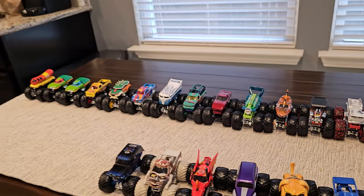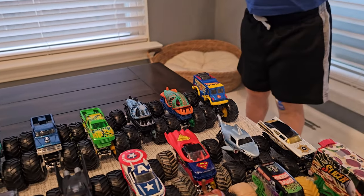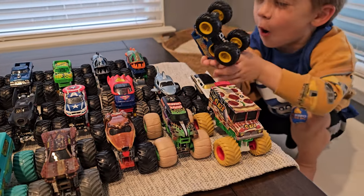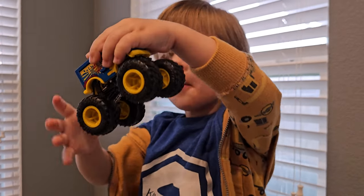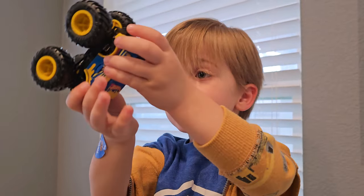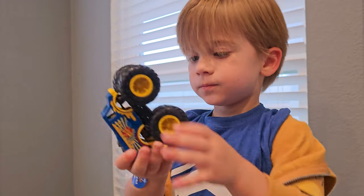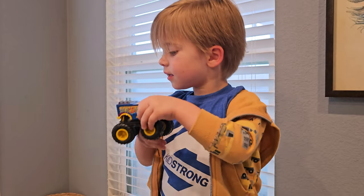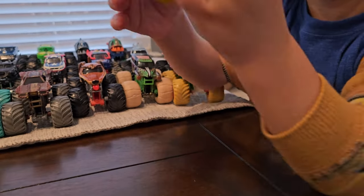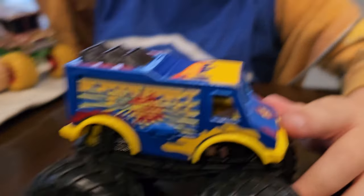All right. Now let's move on to the one where we have the most here, Hot Wheels. So, who's the first one that we have? Monster Porter. Monster Portion? Is that what it's called? Yes. Cool. Is he just doing a whole bunch of flips? Yes. We'll set him down so we can see him. Uh-oh. He landed on his head. Oh, there he goes. Very, very cool. All right. Who's next?